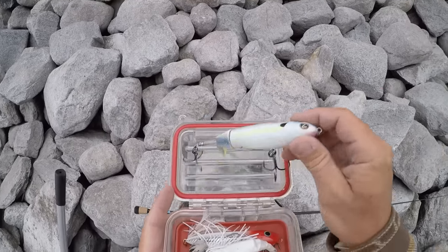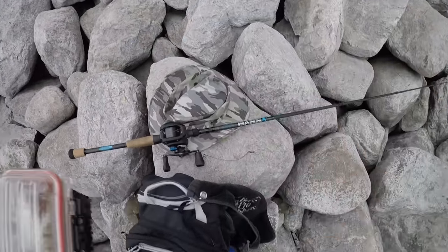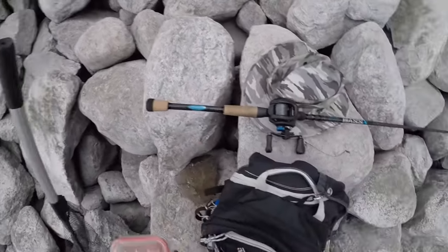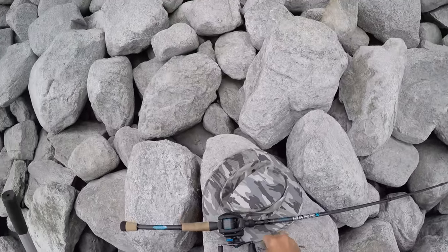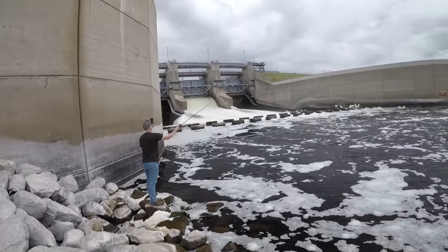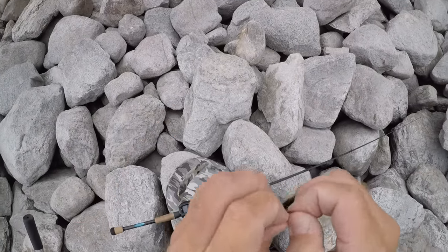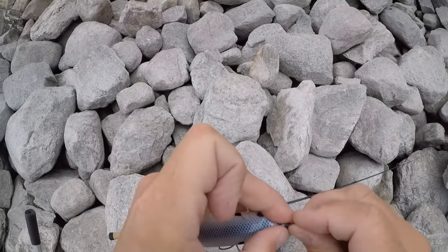It's about 8:30 a.m. right now. I think I'm gonna start things off with the Whopper Plopper today. We're gonna see if they're hitting topwater. Sure, I'll probably switch to a swim bait before too long. They're always hitting a swim bait out here, but I gotta give some topwater a try.